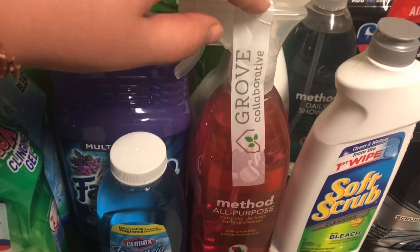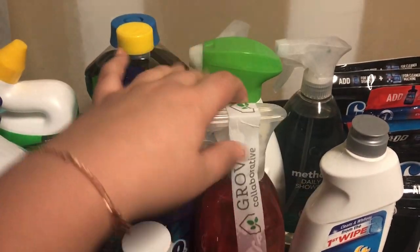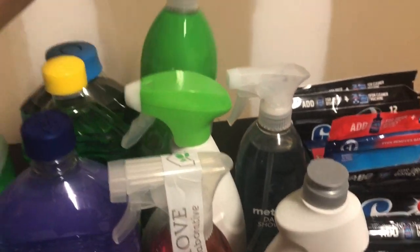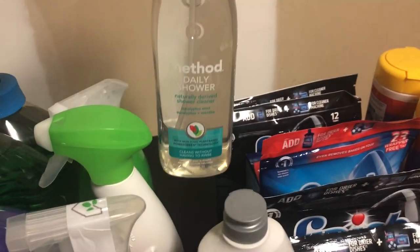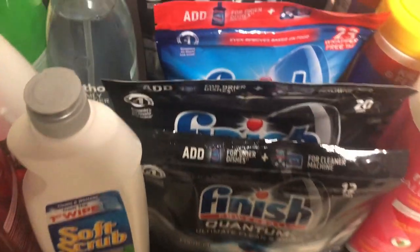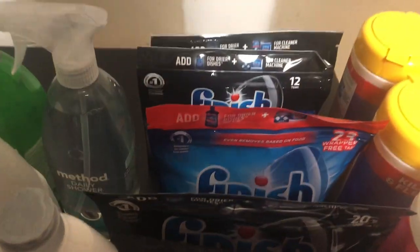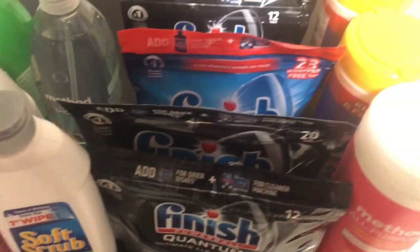These are my all-purpose cleaners. I do order from Grove occasionally, so I have the Method 7th Generation. I actually picked this one up at CVS, and then I have another Method back here. Have one Soft Scrub, and then this is the Method Daily Shower Cleaner. I have a whole bunch of Finish pods. And this is thanks to Harris Teeter Super Doubles for the most part. So you have a whole bunch of those.